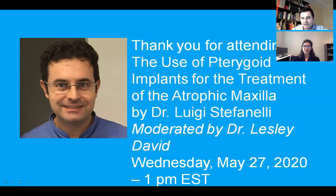So does the portion of the implant typically end up in the second molar? The second molar is the most used position at the emergence of the pterygoid implants. Sometimes you have a more distal position, but in my practice, I try to reach the second molar as a final position of the emergence of the pterygoid implant.